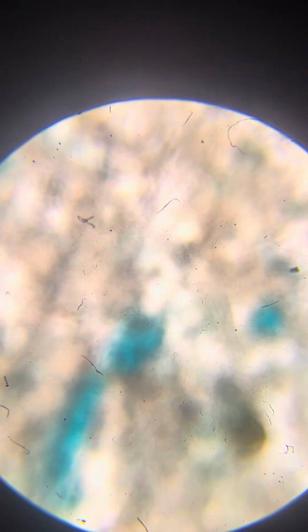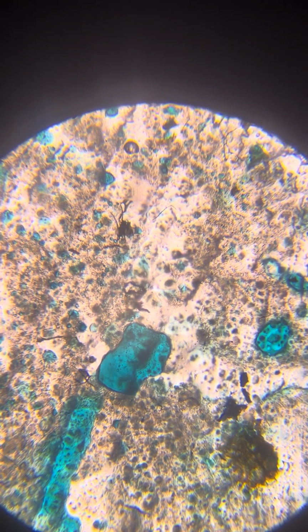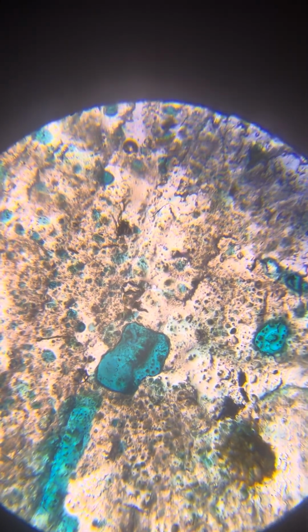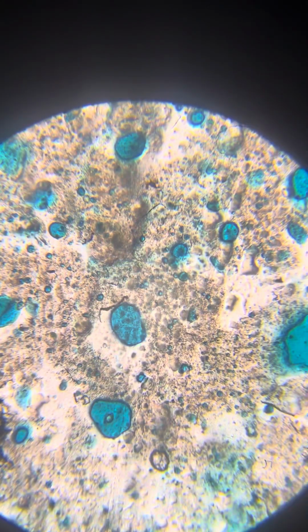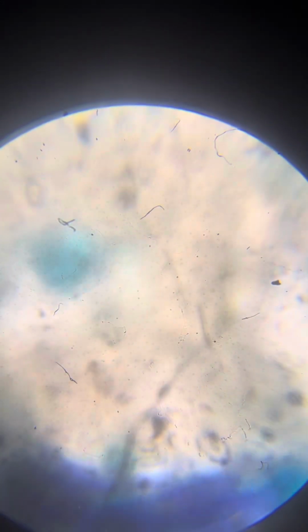Okay, starting with the blue stain. You see a nice Nero to the right and smaller ones all over the place. More smaller ones. Okay, nice results. We did create smaller ones. Let's zoom in to 160. This was 64, so we can get a better look.